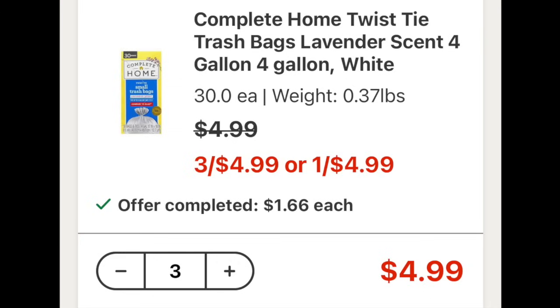Okay, deal number 1. So for this one, we are going to be grabbing 3 of these Complete Home 4-gallon trash bags. They are 3 for $4.99 this week, so it's like buy 1, get 2 for free. You're just paying for the first one.